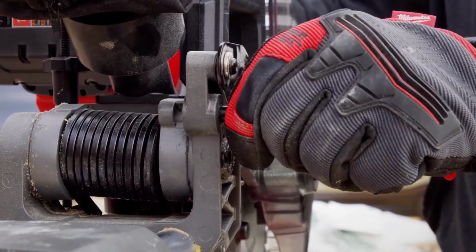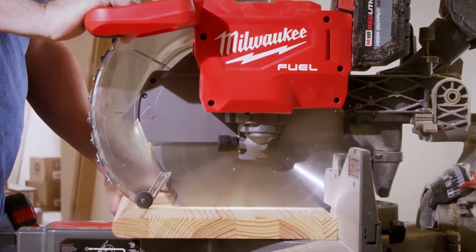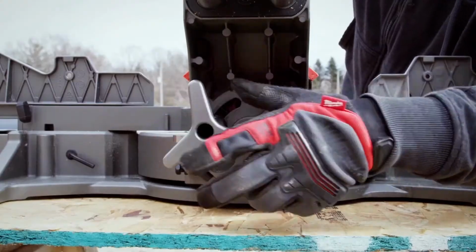The fences are high and they don't get in the way of the motor or anything. You can still have full range of motion. We have the double bevel slider, so it has everything we need.